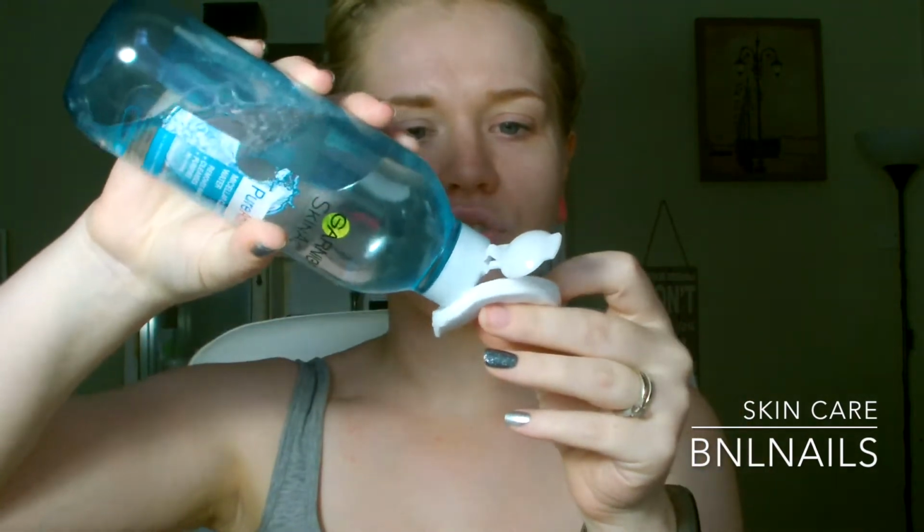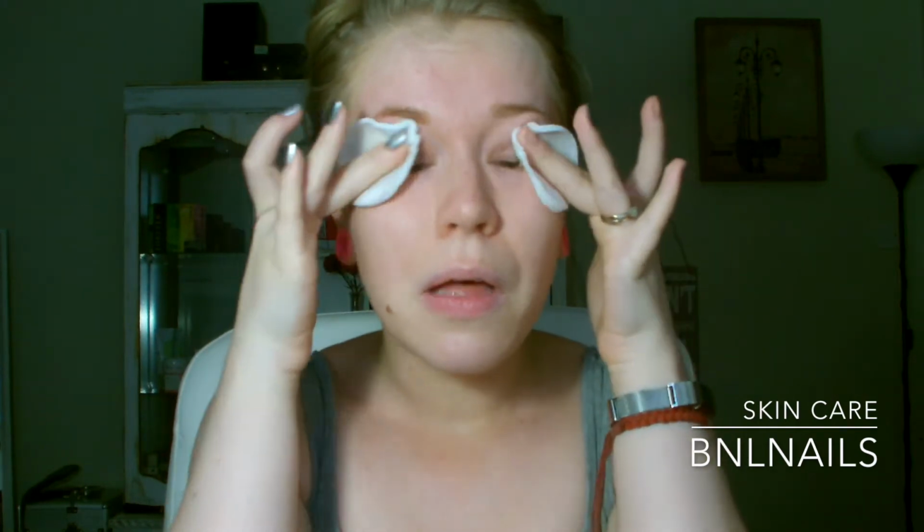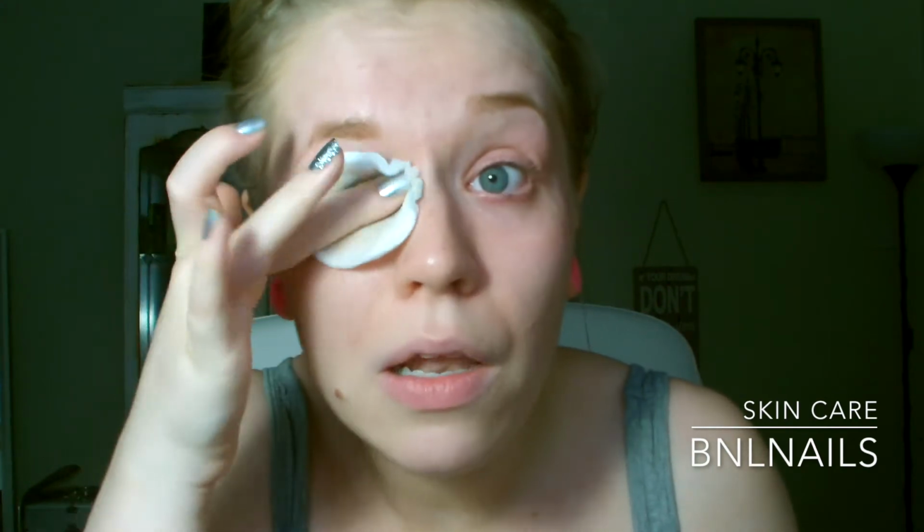Okay, so basically all I do is pop this on 2 cotton pads. So I just drench the pad a bit, squeeze it in to both of the pads, open them up, and I start removing my eye makeup. So I just hold it on for a second and then wipe away. And the amazing thing is you can get lots of the water into your eye and it doesn't hurt. So as you can see, that's taken off all my mascara so easily. I'm just going to get rid of my eyebrows.